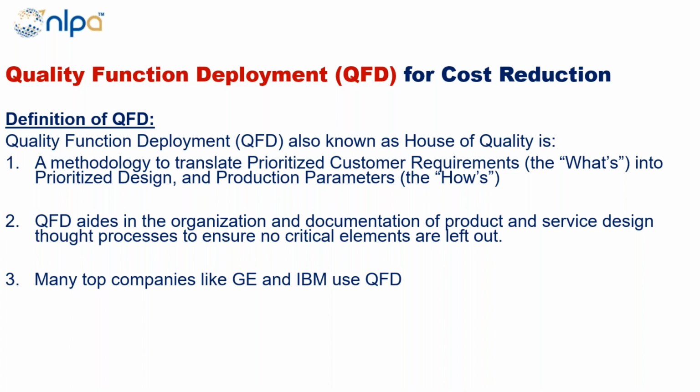So quality function deployment is also known as the house of quality, and it's a methodology to translate prioritized customer requirements into the what's, how's, and if you want to go further, who's and when's. So again, we see translation of what prioritized customer requirements. So it's very important to understand what are the critical customer requirements.